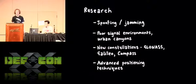So there's a lot of work. It's a very open area. How can we combat jamming or spoofing and detect it? Or also, what techniques could we implement to do more sophisticated jamming or spoofing, more on the kind of attacking side of things?